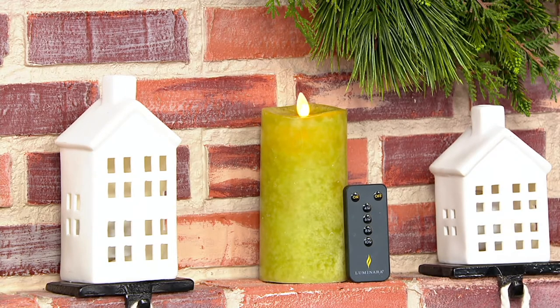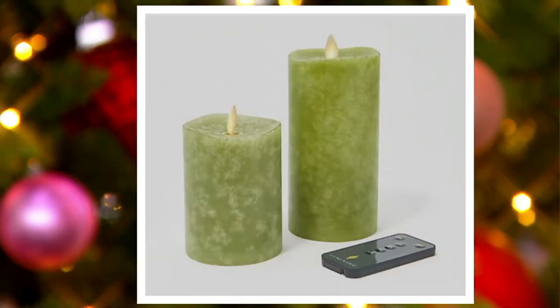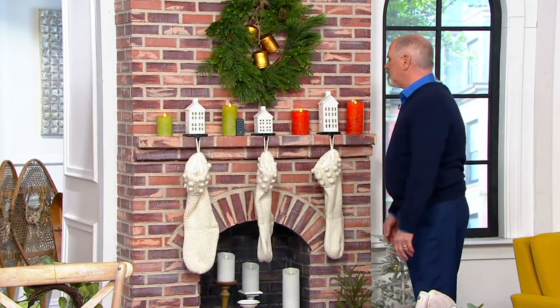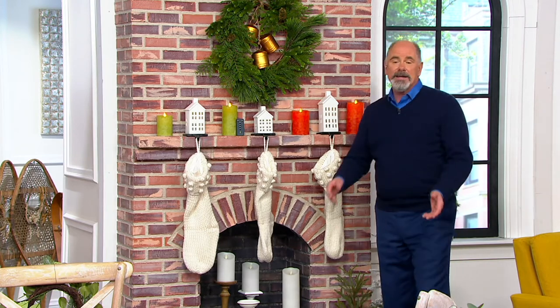I'm able to offer you two different sets. I have a 4 and a 6 inch candle, together for $44.98. Or for $5 more, you can go bigger and go with the 5 and the 7 inch. And because these are mottled wax, they look like they've been burned with love. Instead of being brand new, it looks like they've warmed a house a few times, and these colors are still extraordinary.